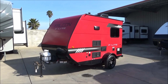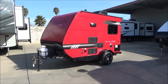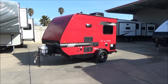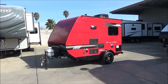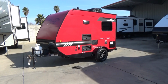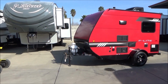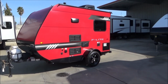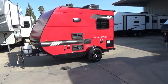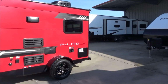This is just 13 and a half feet in overall length, coupler to bumper. Weighs just 1,692 pounds, has 160 pounds of tongue weight. We can walk these around. There's actually a YouTube video of Paul walking this around the yard here, so check it out. We have a battery on the front. We have a 20-pound, 5-gallon propane tank. We have 15-inch aluminum wheels and tires, 30-amp service, pre-wired for solar and cable, outdoor shower, 6-gallon water heater.